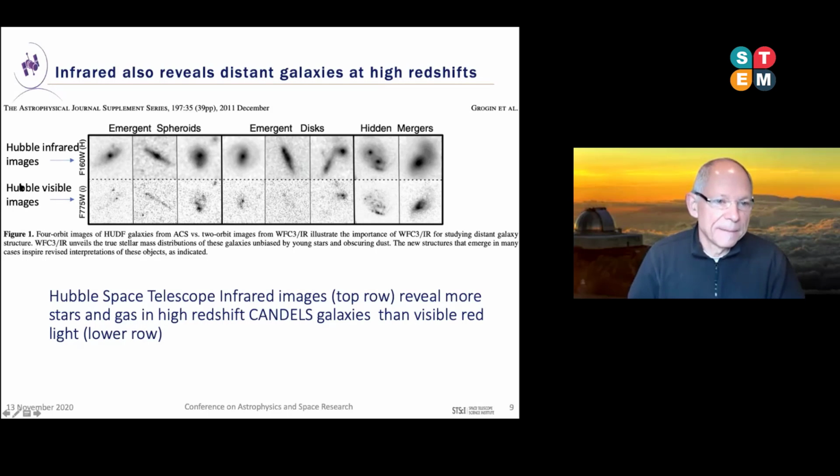This is a picture of what Hubble visible light images of these candle galaxies look like. And you see they're very faint here, and then the same objects in the infrared with Hubble, these are just in the near infrared, you see are much brighter. And that's just because they have no light in the visible because they're moving away from us so fast.